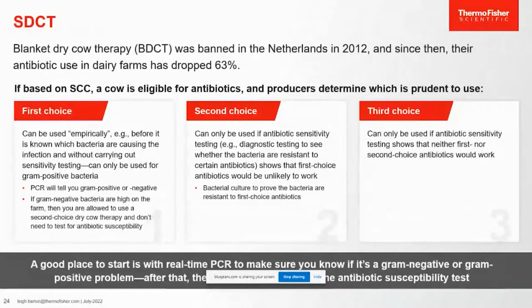So blanket dry cow therapy was banned in the Netherlands about 10 years ago now, and their selective dry cow therapy regime has been very successful. In fact, they've reduced their antibiotic usage by around 63%. Now, how they use this protocol is basically if a cow is deemed eligible for antibiotics based on somatic cell count, producers then determine which antibiotic is appropriate. Identifying the infected pathogen can play a significant role in determining which antibiotic you're then going to use in your selective dry cow therapy protocol.